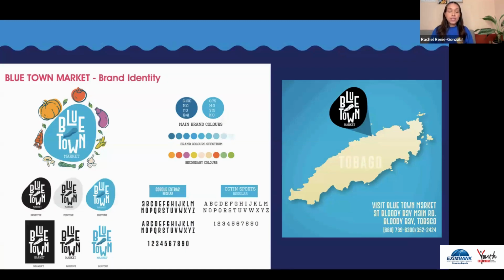So going deeper into the brand elements. When you have your logo, and again, we're auditing ourselves, we're just checking in to see, okay, do I have these key elements of a brand within my business, right? So as you can see with Bluetown, you have the full logo, you have the exact color codes that are used within the logos, the secondary colors, the main brand colors, and the color codes are there. So if this brand has to now print labels or they have to print packaging, it's important for them to have those codes for the printer.